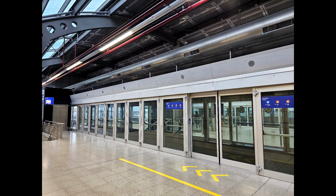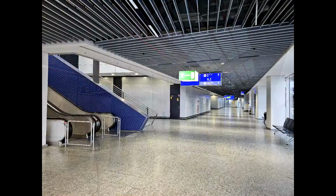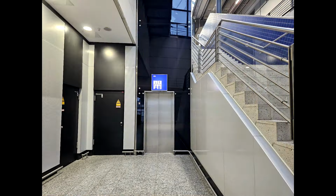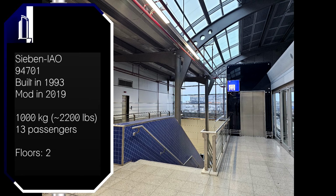Terminal 1, Concourse B and Airport Railway Station, which features an island platform, which is landside, but as far as I know, it will soon be turned into airside. And two side platforms, which are already airside. Each of these platforms has got one elevator, and we're going to take a look at all of these three elevators.